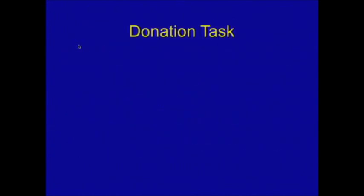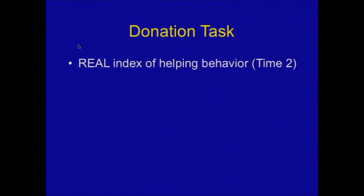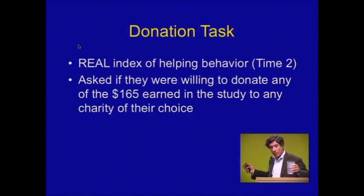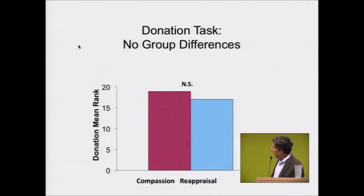We told them at the end of the study that we were going to offer them the opportunity to donate some amount of money that they were receiving to any charitable cause of their choosing. And they were offered the opportunity to donate any amount of money from the funds that they were being given to any charitable cause. And this was, again, for real. There was no deception. They actually executed the transaction online and did it in private, so there was no one looking over their shoulder. Now, there was no difference between the compassion group and the comparison group in how much money was redistributed.